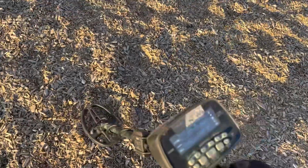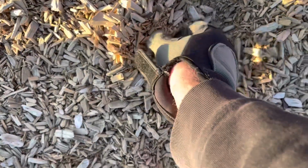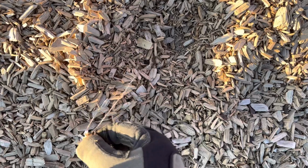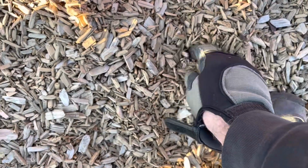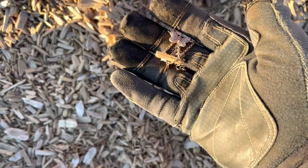All right, guys, we got us another find here. That was ringing up pretty low. That shiny popped out. It just sounded really horrible. Let's see what we got. Look at that. Just a little butterfly necklace right there. That is pretty awesome. Wow. Sweet. Got us a necklace. Nice.